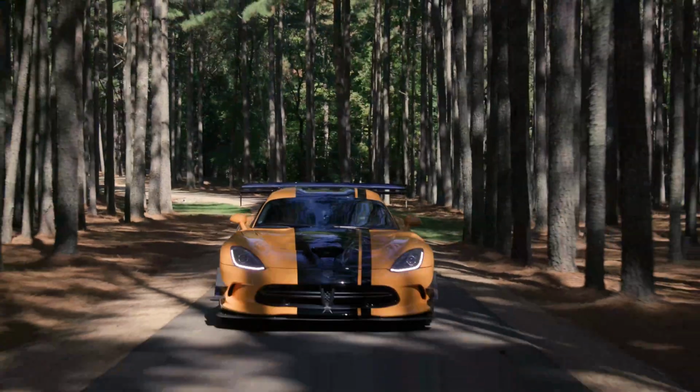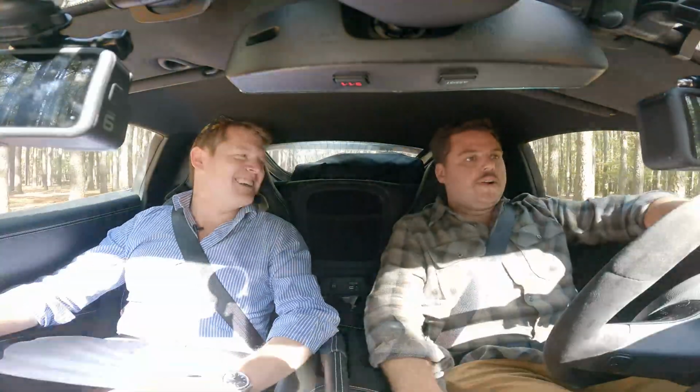Can I add a third reason? Oh, a third reason. Just because I'm from Europe and we don't get these in Europe. That's true. It's an interesting experience. And we've got a massive 8.4 litre V10, which is just... plus horsepower.